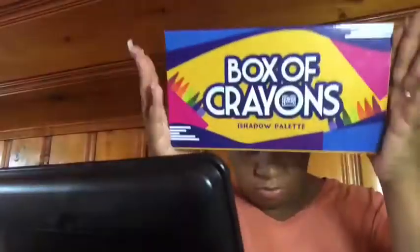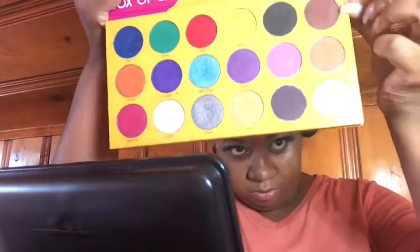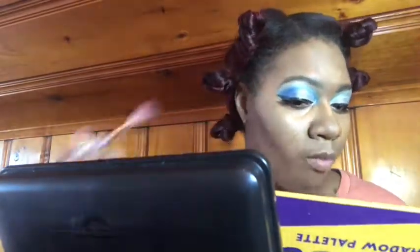So after that, I'm going to go into the box of crayons and use the brown to contour. And I go again under my cheekbone, around my forehead, and on my nose. And that's just to frame my face, make my face look smaller. I am still learning how to chisel my face as far as contouring. So bear with me. This is a learning journey for me and for you.